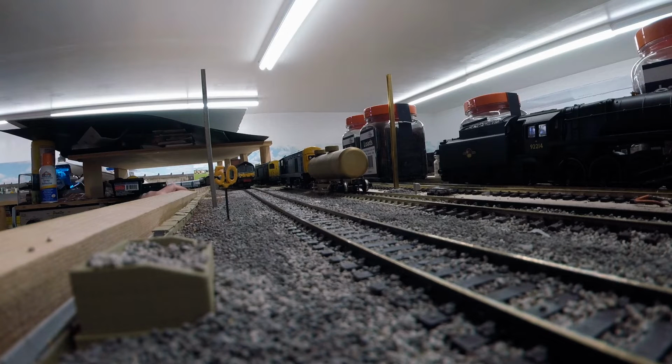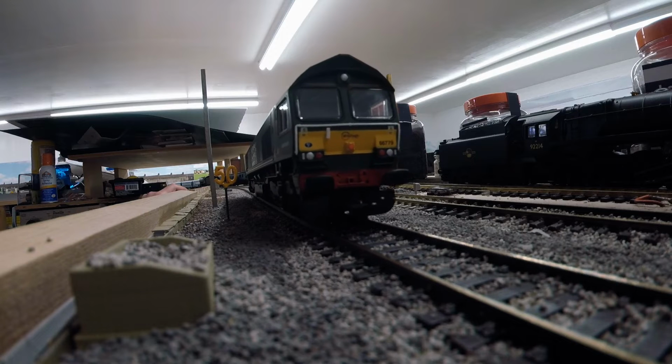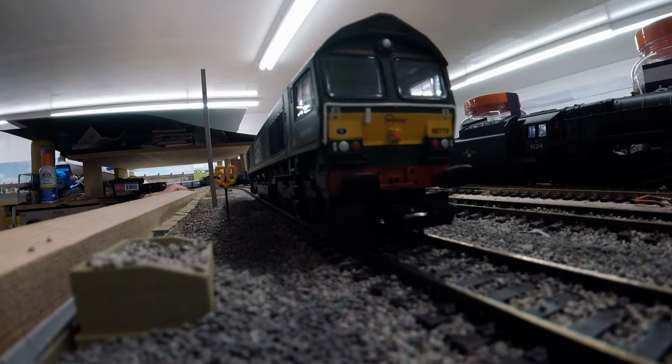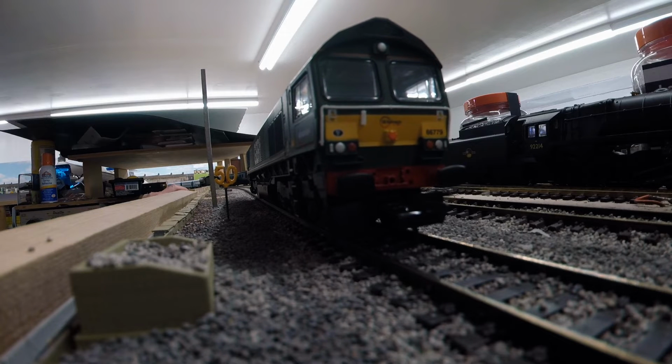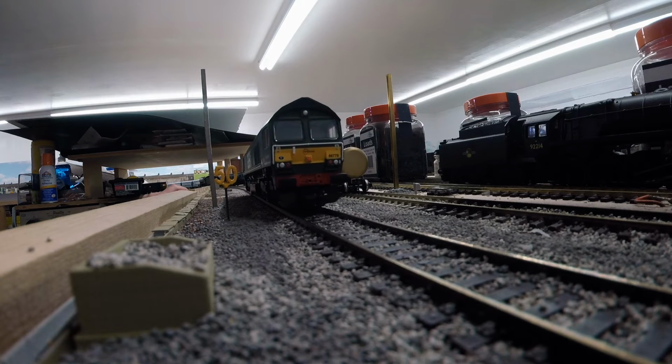You'll have to excuse the mess here on the layout. Got a whole bunch of things going on. You can see there, it'll run pretty slowly. So not bad at all. Again, this is with the high resistance mode on.